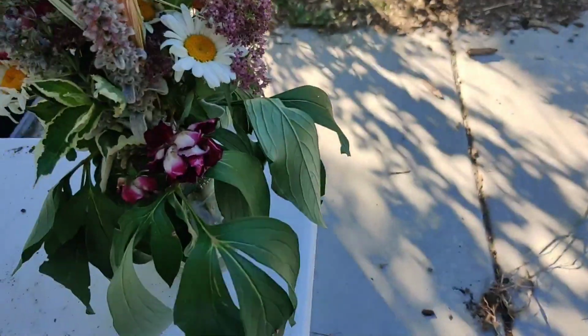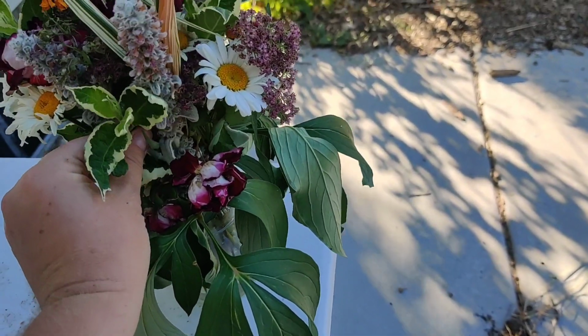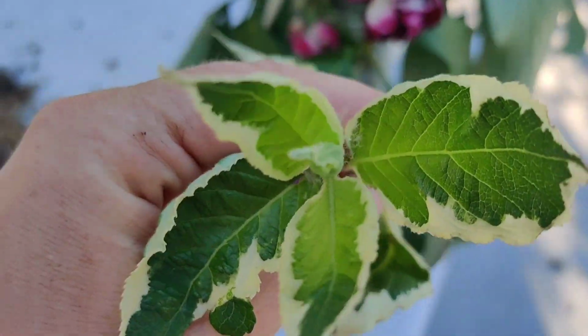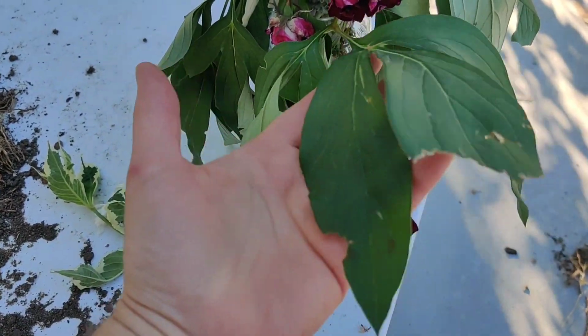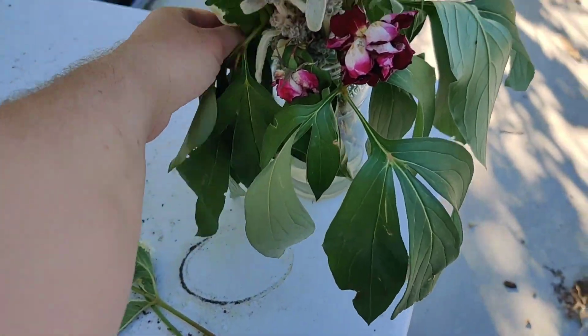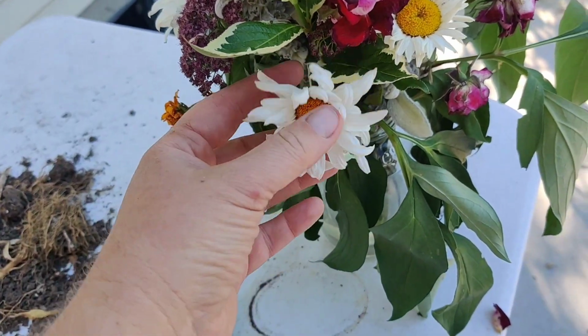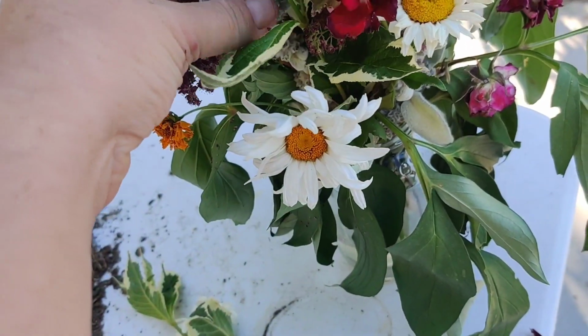Whoa, they're awesome. So we've got pink splash Weigela branch. That is looking awesome. The peony branches are not lasting very long. The coreopsis kind of didn't last. Look at our beautiful daisies.